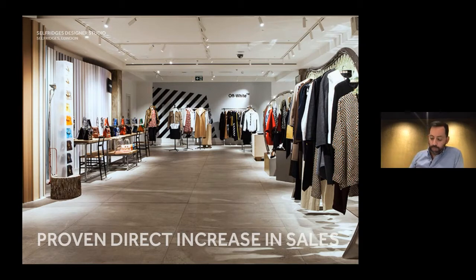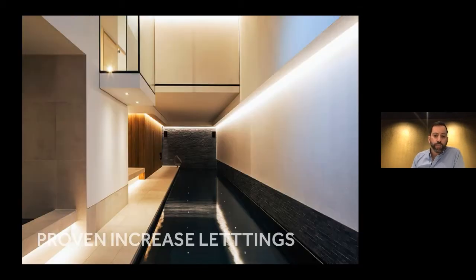We have seen that with people like Nike at Manchester United, where we saw something like a 12% increase in sales. We saw that directly with people like DKNY, where we saw a 20% increase in sales in their store in Bond Street in London. So huge increases in selling in retail environments, but that also applies to residential and hospitality environments.